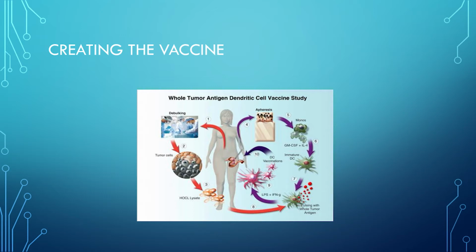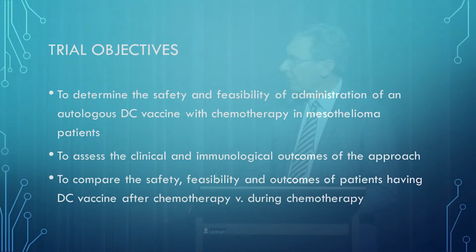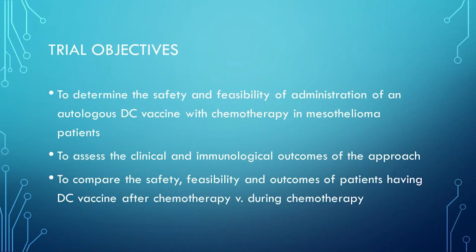The next step is we take the tumour and the dendritic cells, and they put some scientific hocus pocus in there, some growth factors that stimulate the dendritic cells, and we put it in with the tumour to make the dendritic cells recognise the mesothelioma, and then we inject it back into the patient underneath the skin. And the idea of the trial was to see, okay, well, could we do it? Was it safe? Was it feasible to do? Could we get some idea as to whether this might be a useful process? Meaning, would it improve the outcome of patients with mesothelioma? And to see, if we could, whether doing the vaccine during chemo or after chemotherapy would be of benefit.